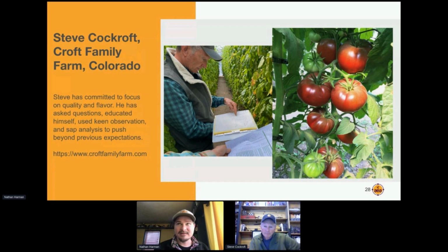Right, and that's my recommendation for anybody growing diverse vegetables: pick your most profitable or important crop right off the bat, or pick your most problematic or your most important. Undoubtedly, you can learn things about your other crops in the same vein, as different crops can be from a sap analysis perspective.